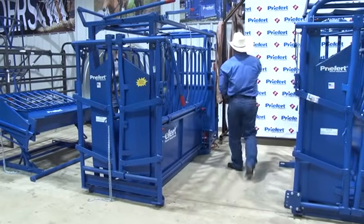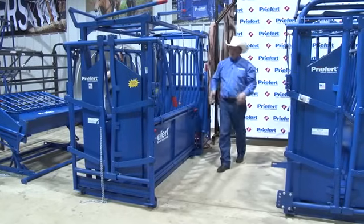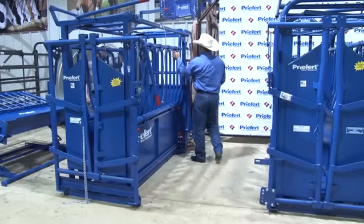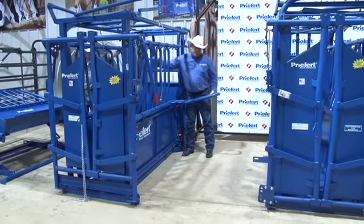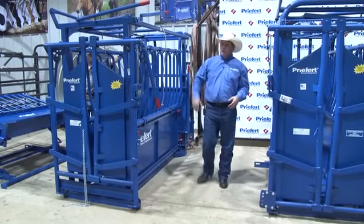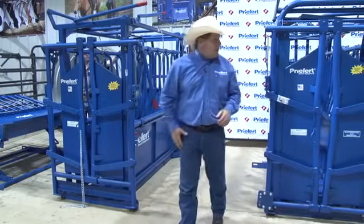You notice we got a preg cage back here on the back. That can be attached to any Priefert chute. Just allows a vet to go in and preg check. A lot of people preg check just like this from the side. They don't even go behind them. But if they do, we've got a preg cage back there, okay?